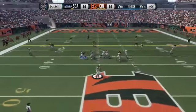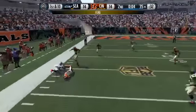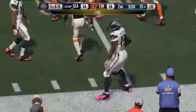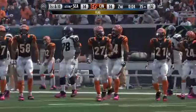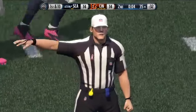Wilson from the shotgun. It's Chris Matthews with the catch. And Matthews is met after a gain of 8. Personal foul. Face mask. Defense.